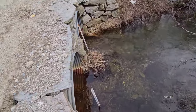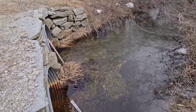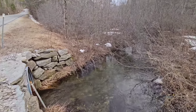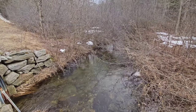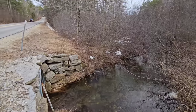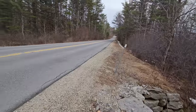Two really big culvert pipes, but why is one of them barely flowing? Maybe the reason why I stopped. The other side of the road seems like the water level is extremely high compared to this side. So as soon as this last truck goes by, we're gonna go over to the other side of the road and see what we got.